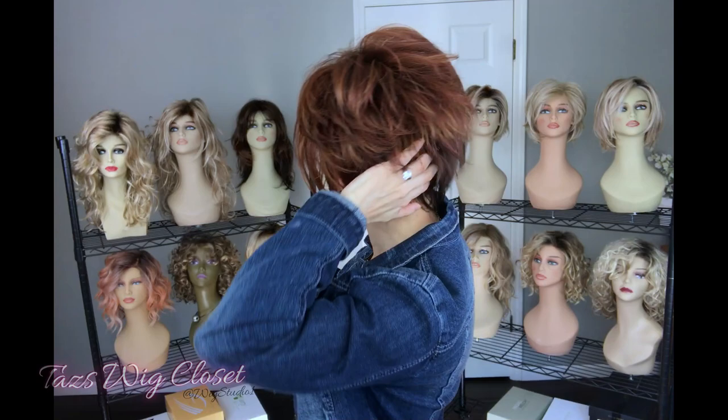I think it looks beautiful with collars, turtlenecks, summer shirts. It's good for every season. The price point is really nice on Kate as well.